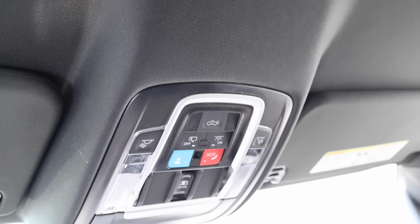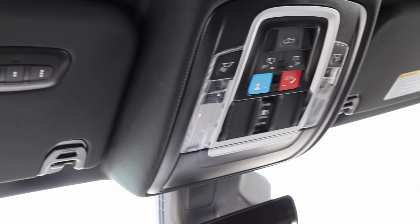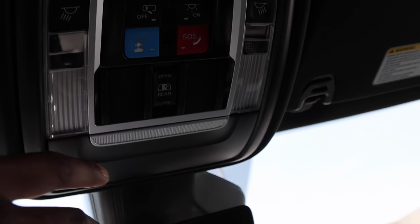Now on the roof, there is a twin panel available. Neither truck has that. It is an option. HomeLink, however, both trucks have that. They both have LED lighting for the interior. They both have power sliding glass out back.